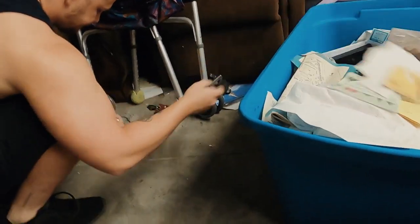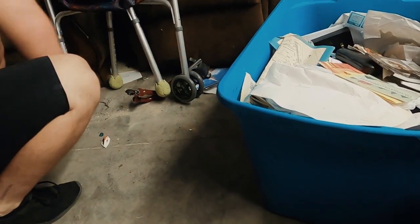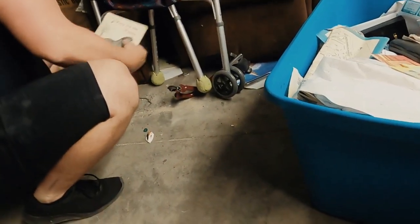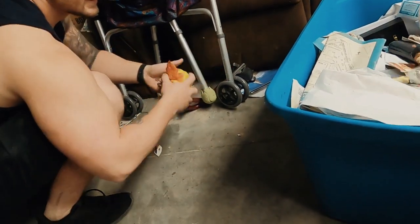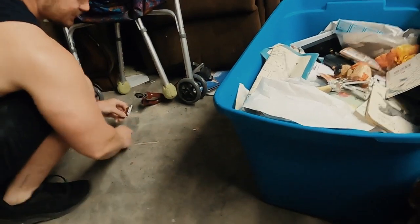Do you think we'll be able to fit this all in one trip? Yeah, I think so. The aquarium? I'm shocked. I wonder if this is his unit. He definitely has me on Facebook. I don't know if he has an Instagram. That's funny.